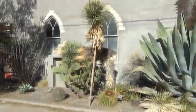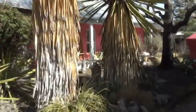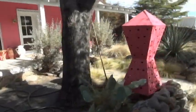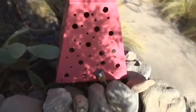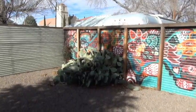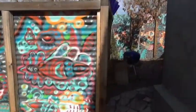This is the outside of the wrong store. And right next to it is a very interesting pink house. This is what brought my attention, whatever this thing is. This is what is behind the wrong store. Interesting.